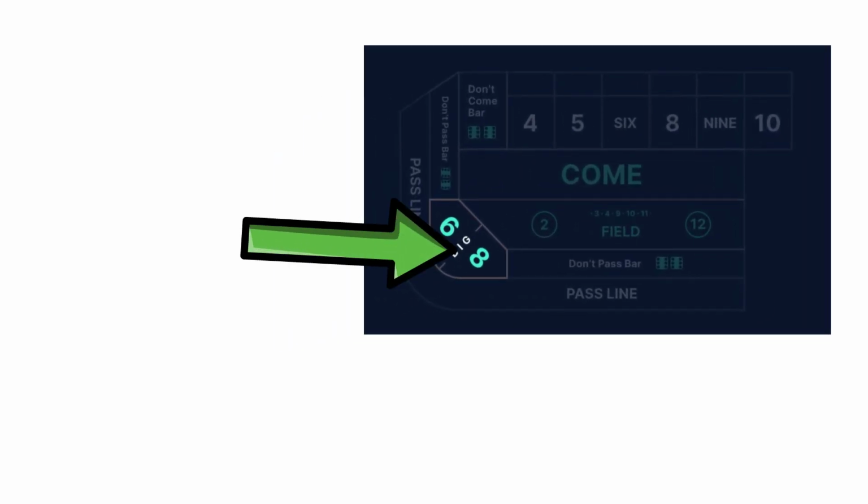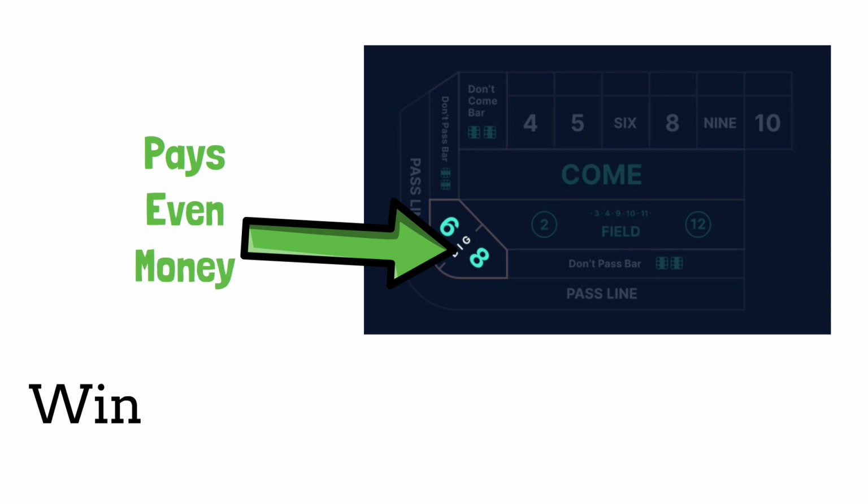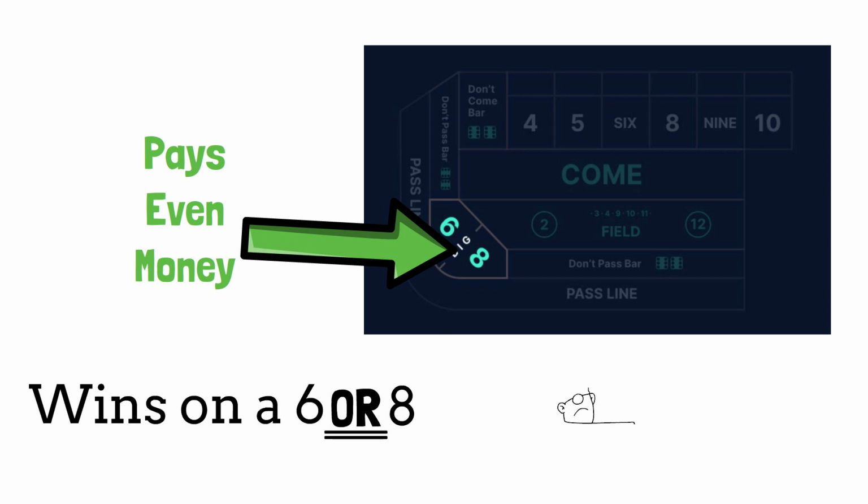Next up we have the bets known as Big 6 and Big 8. This bet pays even money if either a 6 or an 8 is rolled and loses when a 7 is rolled. It's important to make it clear that you pick one or the other. The bet does not cover 6 and 8, it covers 6 or 8, and you need to make the choice. If you're making this bet, after watching this video, you'll probably never do so again. There is only one reason to make this bet, and even then I'd encourage you not to.